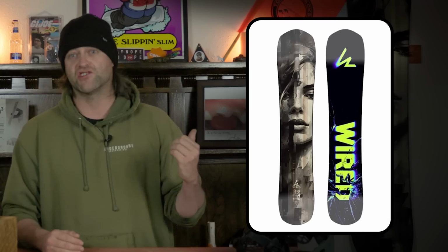I've ridden both. You pretty much can't distinguish one from the other. That's how dialed they are. Rob Dow, the owner of Wired, has been making boards for 20-plus years. He's got that experience. This is a great addition to their lineup. I was so thoroughly impressed with this thing.